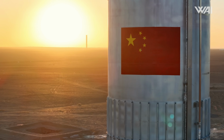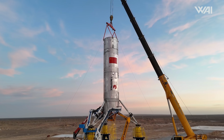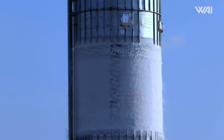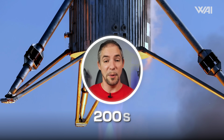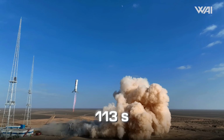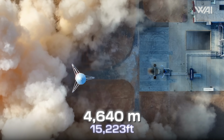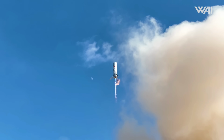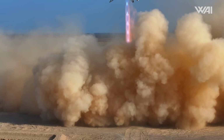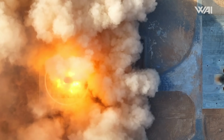On September 11th, 2024, their brand new ZQ-3 mastered its first vertical takeoff and landing test. More hoppy vibes here. The test flight reached a maximum height of over 10 kilometers and lasted approximately 200 seconds. So that's not a small hop. Around 113 seconds after liftoff, at an altitude of roughly 4,640 meters, a mid-air engine cutoff test was conducted, followed by an engine reignition test approximately 40 seconds later. That is pretty cool. ZQ-3's development is in full swing, and more details are leaking out, showing promising progress.